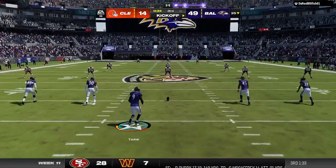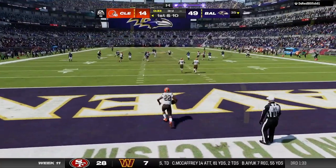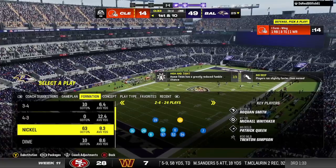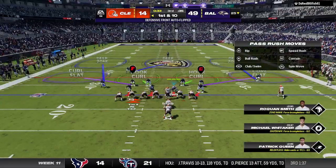Tucker now to kick it away following the touchdown. And from back there, a wise move. He'll just sit on this one, and it'll come out to the 25. The Browns drive about to get started.